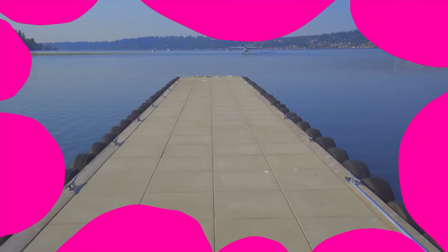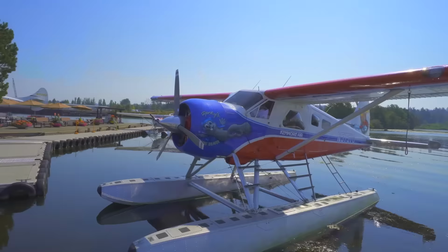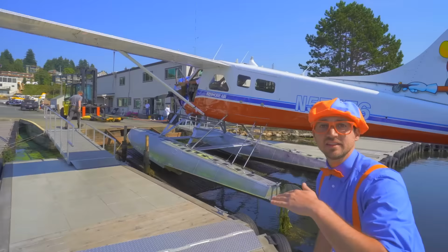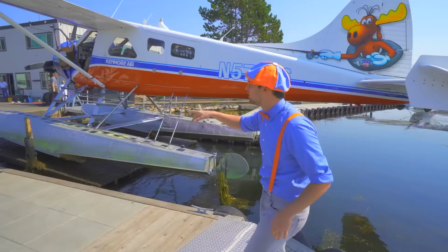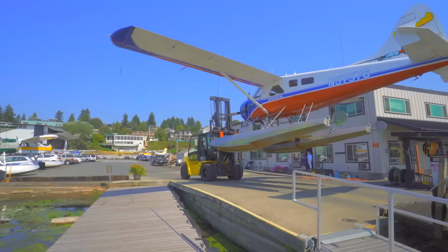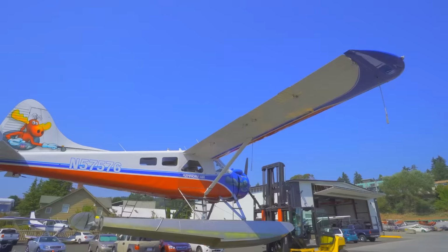Whoa! Check it out! The seaplane just landed in the water. And now it's getting towed up this ramp to this forklift up here. So then it can be hauled off and worked on. What a beautiful seaplane. Let's learn the exterior parts of the seaplane.